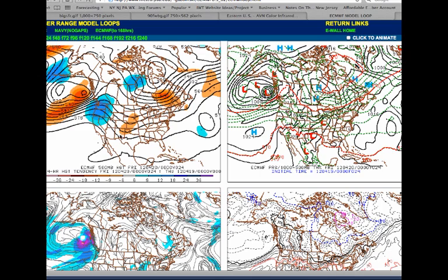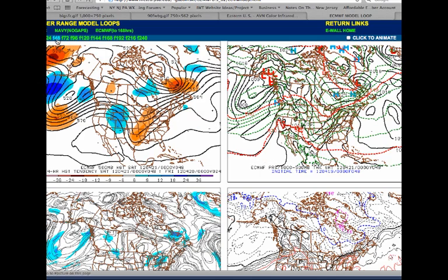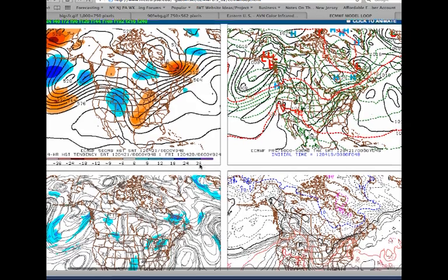Here's our disturbance over the plains beginning to dive south by tomorrow evening. Friday evening, here we are. That disturbance is starting to dive south. You're seeing a bit of a cutoff between the polar jet stream here and this disturbance. Now here's where the key factor takes place.